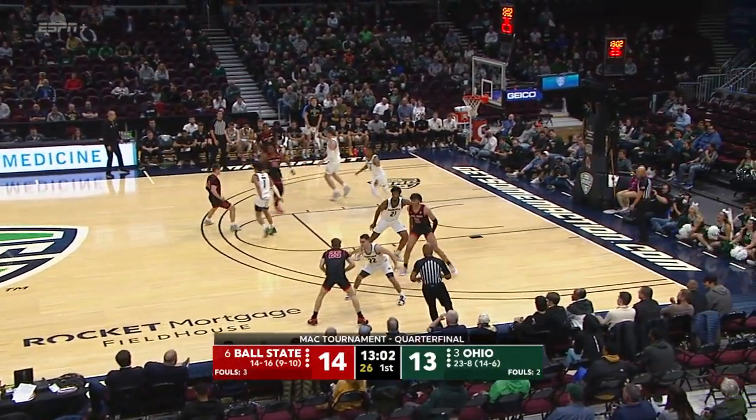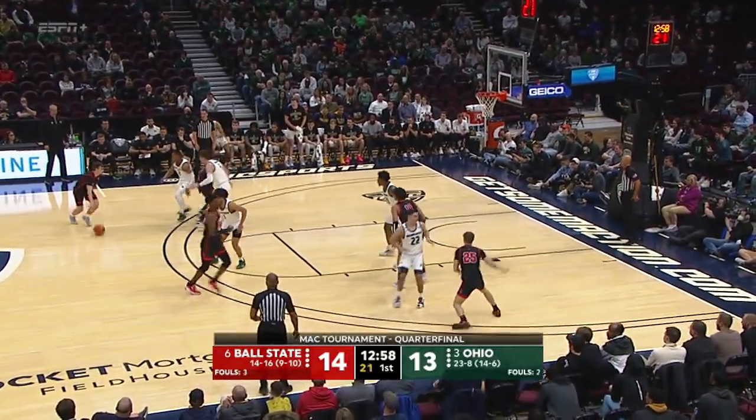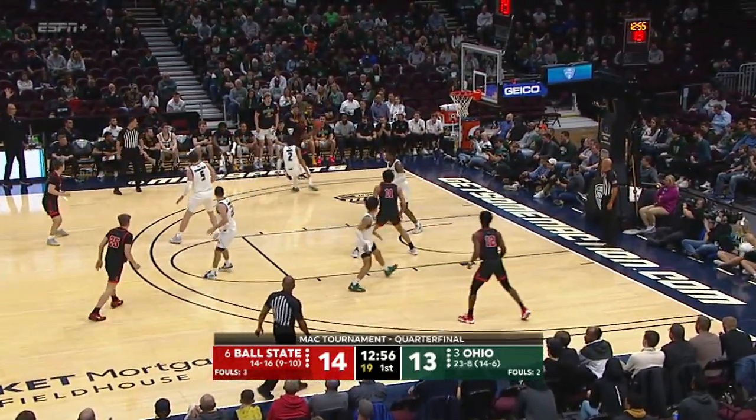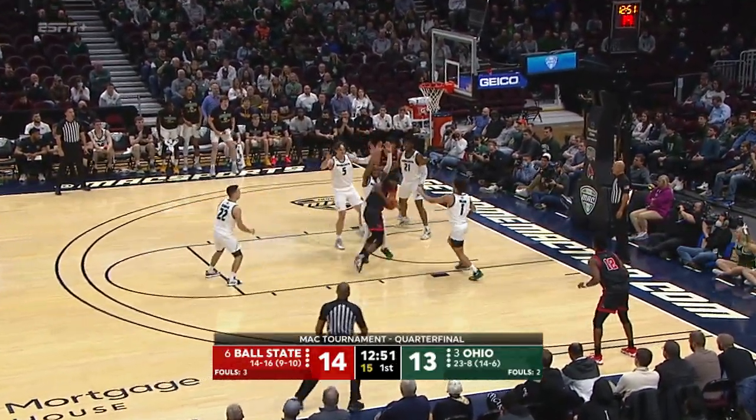Glad you're along for the fourth and final game of the quarterfinal round here in the Mid-American Conference. Michael Reghi, my partner Murray Bartow, Danny Rogers on the sidelines, and all of our ESPN crew.